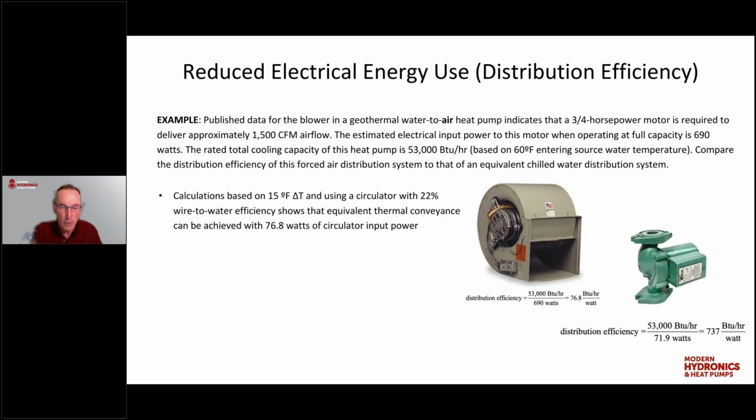Now, here's the hydronic equivalent of that. This is a small circulator, and based on the 53,000 BTUs per hour and a wire to water efficiency on that circulator of only 22%. These small wet rotor circulators, especially what I'll call what soon will be legacy circulators that use permanent split capacitor motors, they aren't all that efficient. So at 22% wire to water efficiency, that means 22% of the electrical power that's actually supplied to the motor is actually being converted into hydraulic power. But be that as it may, we need about 76 watts. And actually that should be 71.9 right there.